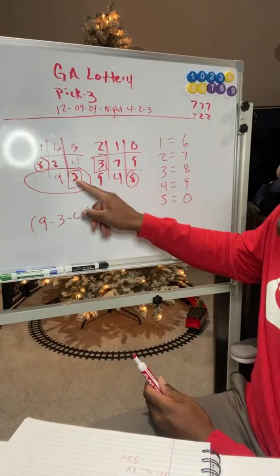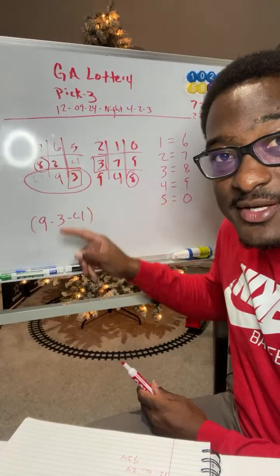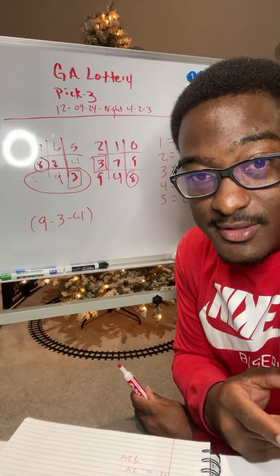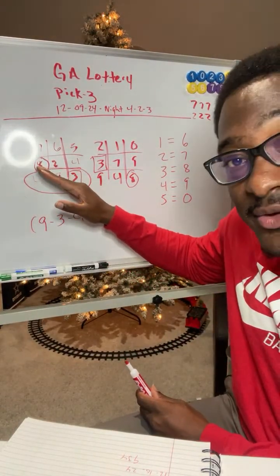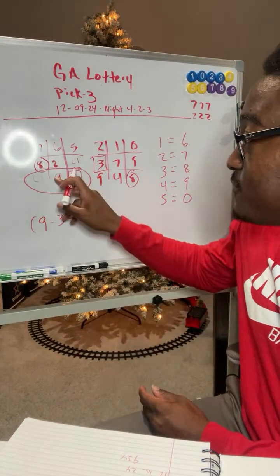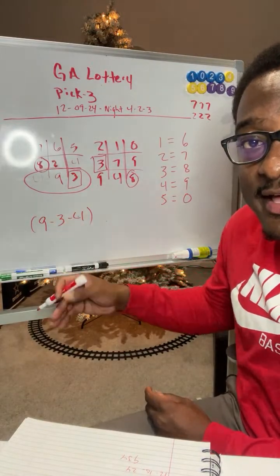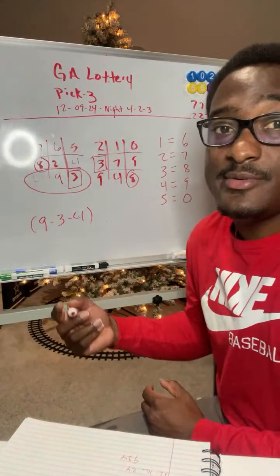Look, the 934 fell in between our two hot numbers. You have to identify the numbers. You have to know how to look in between where your hot numbers are. But guess what? 493 right here. If you played 493, 50-50, you would have won some money, right? If you played 493 combo, you'd have won like the maximum amount.